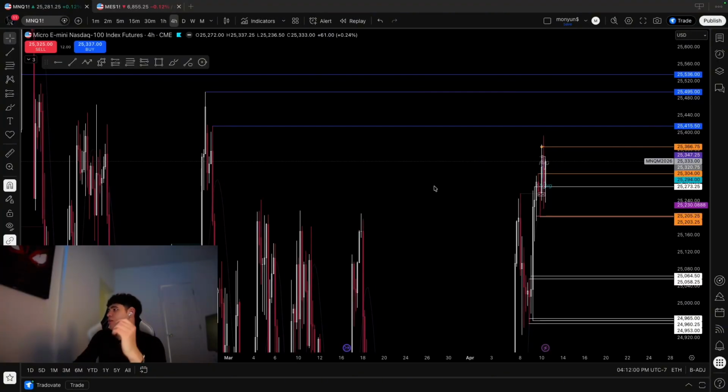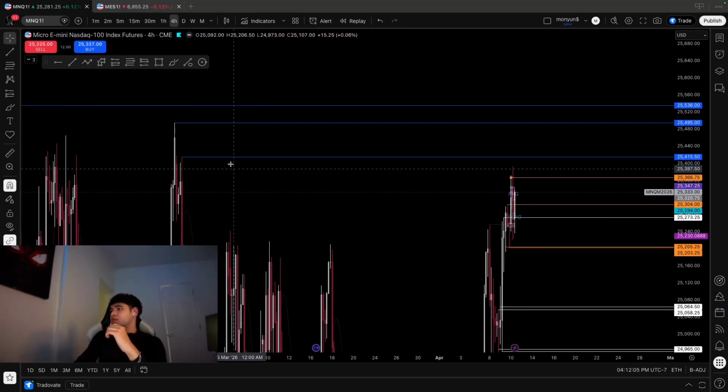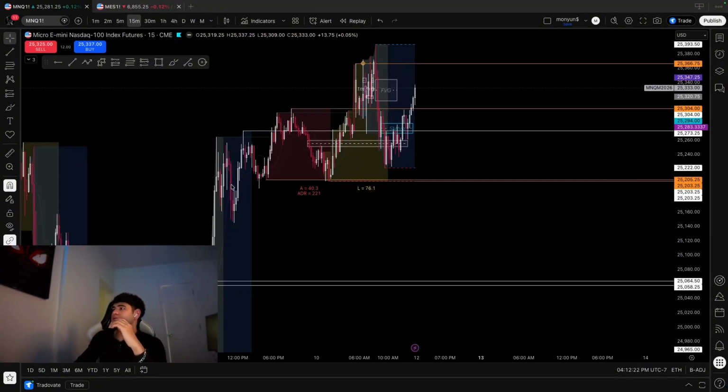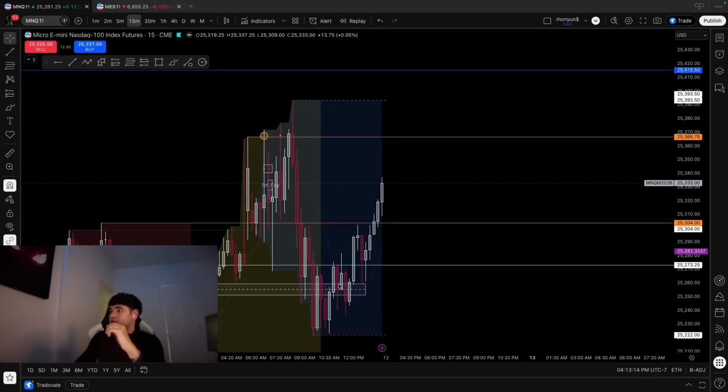Coming into market open, I still had a pretty bearish bias for the day because we failed to take out these highs up here. We went to our 15-minute time frame and marked out all of our levels of liquidity. I like to mark out the previous day's session highs and lows, and the recent highs and lows that the market's making. You can see, coming into market open, we had a pretty shitty open, but we scaled to our 1-minute time frame.